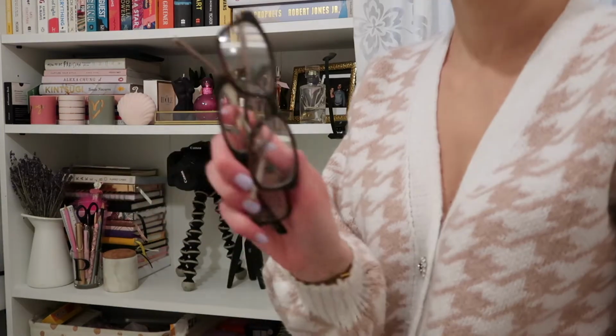Look how red my hands are all the time. It's so annoying. It's because my hands are freezing.